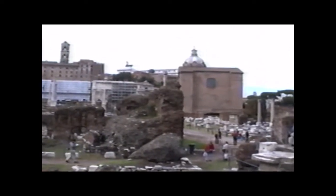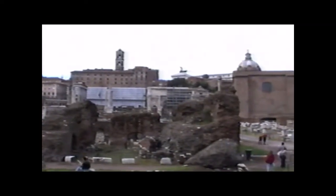And where were we? Oh, it's the tomb of Romulus. Oh, okay. Which was supposed to be a mythical... One of the twins. Sure. Remus and Romulus, who supposedly founded Rome and was somewhat mythological, but they found evidence that there may have actually been the Remus and Romulus.